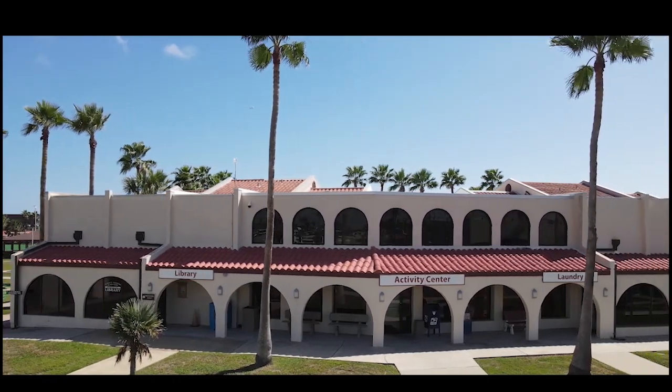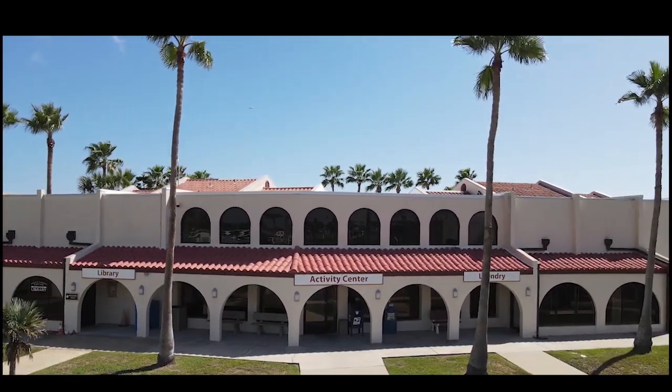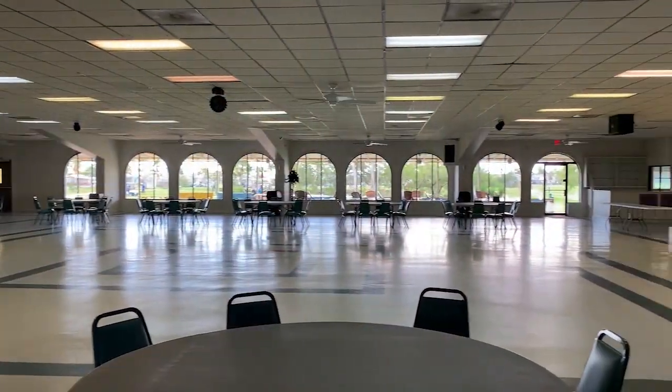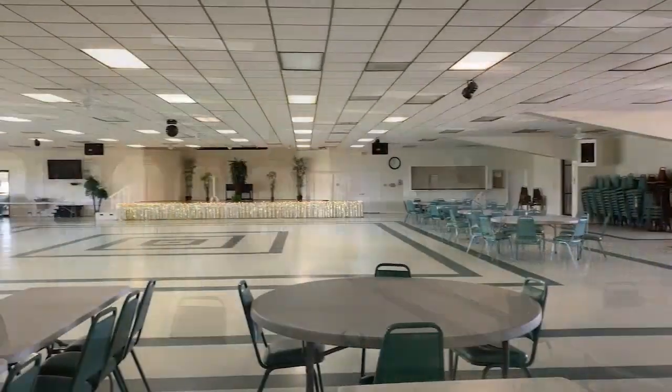The community center has an event hall, restaurant, library, mail room, laundry, crafting room, and billiards.